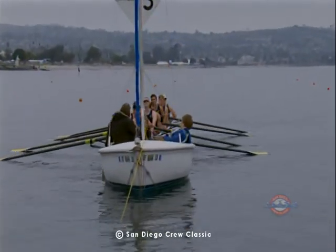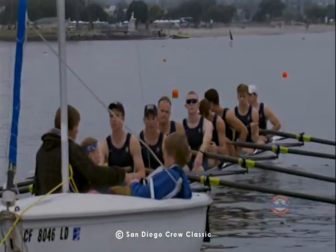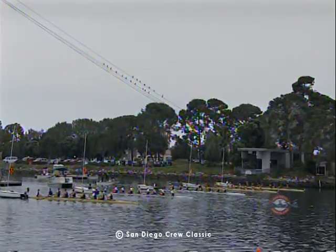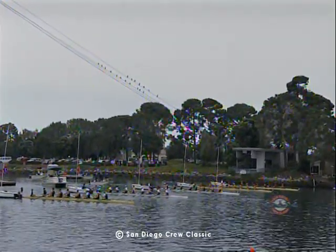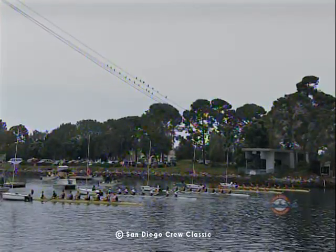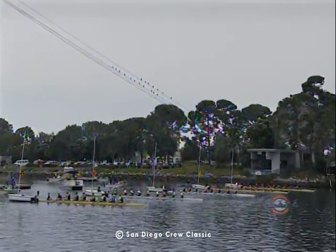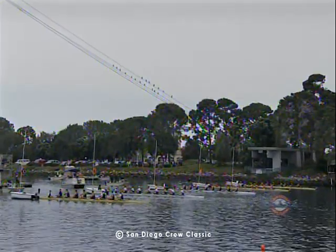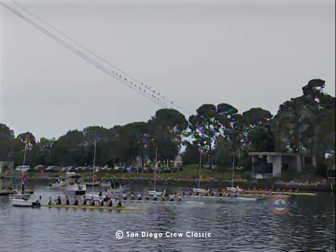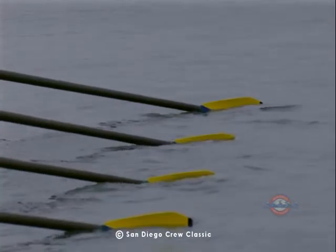The aligner's flag is up. We're waiting for the starter in the platform directly astern to raise his flag. Acknowledge the crews from 1 to 5 and then start the race. Harvard, Cornell, Navy, British Columbia, all crews now sitting in that three-quarter slide position, San Diego, with their blades squared. Attention, and buried. The flag is up at the start.